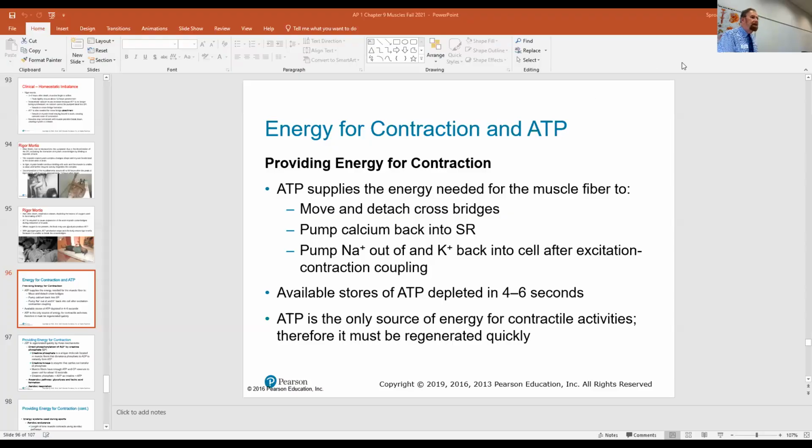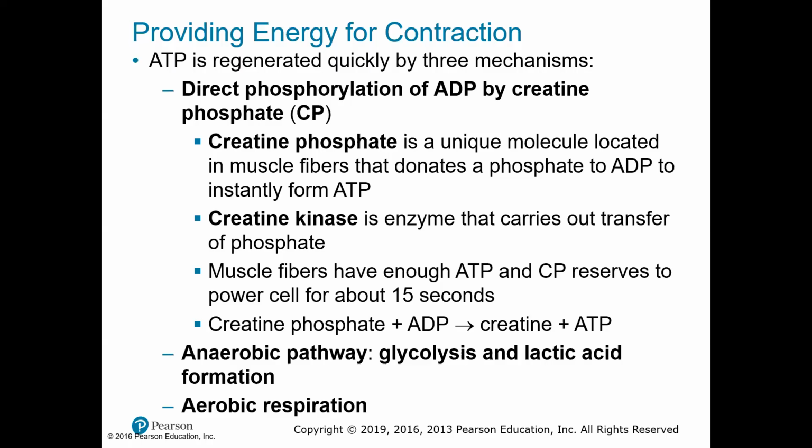Let's get into the muscles. The last thing we talked about was rigor, but now we're going to talk about where we get our energy from muscle contraction. Muscles have high energy demands. They require lots of ATP. And you know, ATP only lasts for a few seconds. So we have to keep making ATP over and over again.